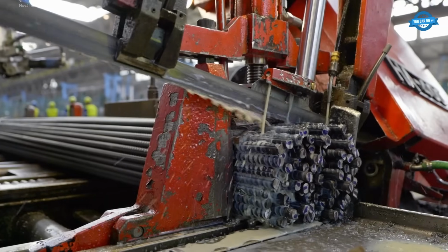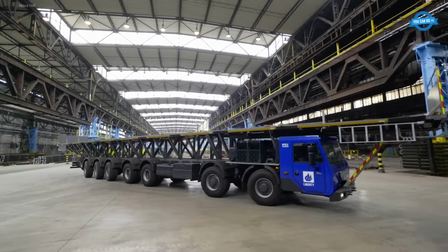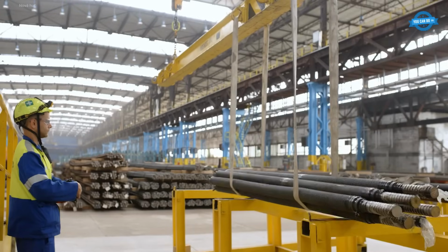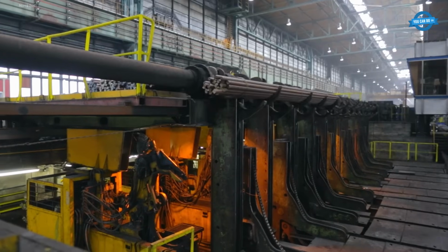For mining and construction purposes such as formwork or anchoring, the bars are left to cool naturally on a cooling pad. The final products are cut into lengths of 6 to 24 meters, bundled into 2.5 to 5 ton packages, labeled and prepared for shipping.